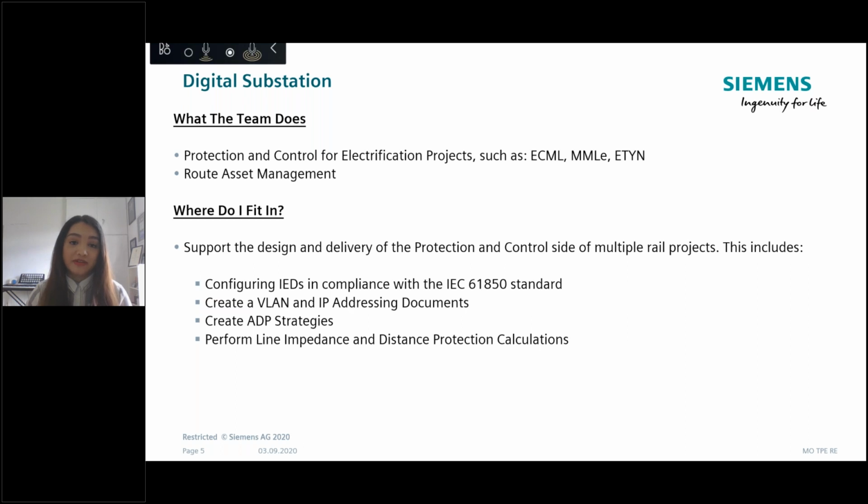So as a graduate, where do I fit into this? I support the design and delivery of these solutions for multiple rail projects. For example, the tasks I've completed to date are configuring IEDs, or protection relays as they were formerly known, creating addressing documents for VLAN and IP, creating the strategy for accelerated distance protection, and also performing some calculations for distance protection.